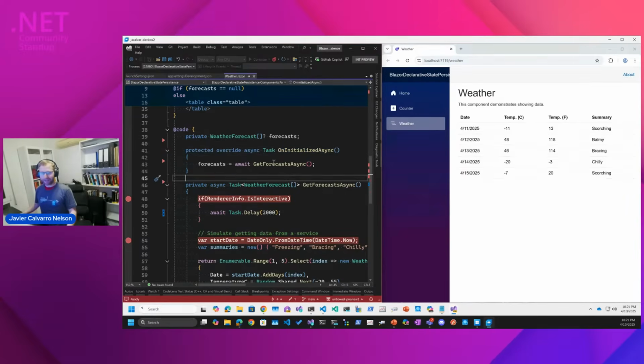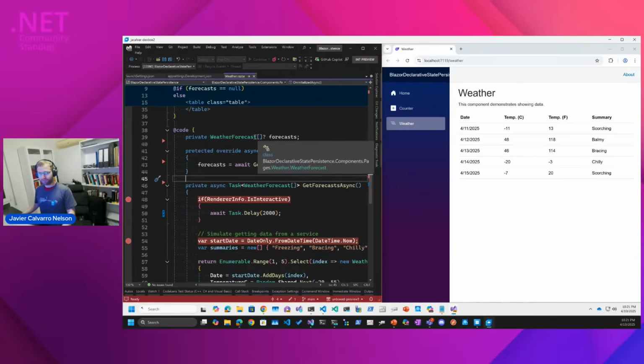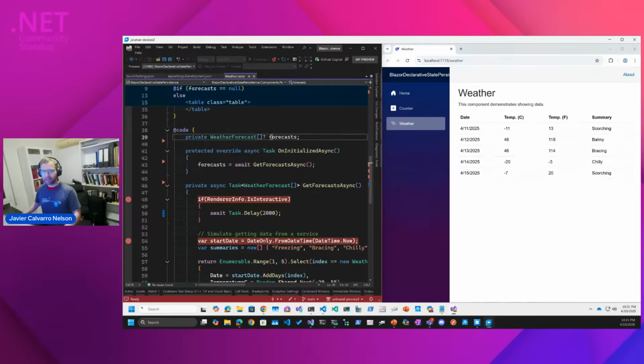But to put it mildly, this model was kind of cumbersome. So one of the things that we've set up in .NET 10 is to smooth out a lot of these things. So the new declarative persistent component state allows us to transform this by doing, for example, here, public, let me just rename this to forecast. Then we convert this into a property. And then we are going to assign this with a null coalescing operator.